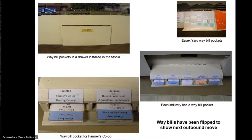The yards, which is the small picture in the upper right-hand corner here, are slightly different because they're all classification tracks, so they're ordered in tiers. So they're easily matched between where the waybills are located in the pocket and the classification tracks that the car itself is actually sitting on. In our little example, we're going down to Farmers Co-op in Tiverton, and you can see these are the waybills that the car had been delivered, had been put into the pocket, and the waybill had been turned. So you're ready for the next outbound move. Each and every industry all over the basement has one of these little pockets. Think about it as a filing cabinet.